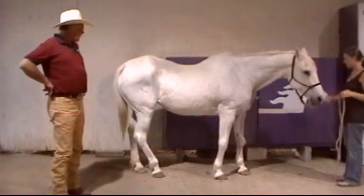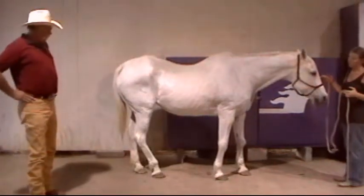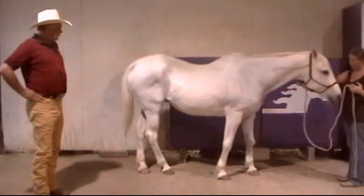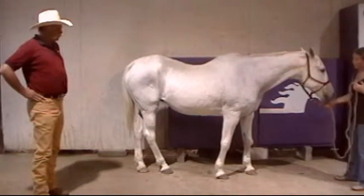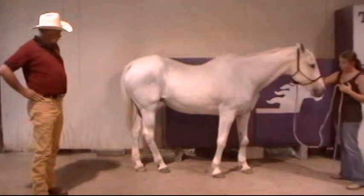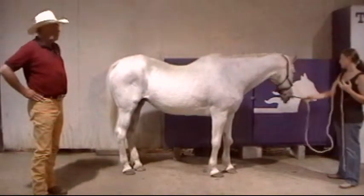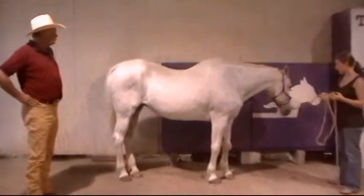Alright, I'm going to stay back out of the way for a moment, let y'all get a good look at this mare. Again, this mare is one that a lot of people would classify as being abused. A lot of people would think this mare is way underweight. Again, you look at her, you can see bony structures in a lot of places.